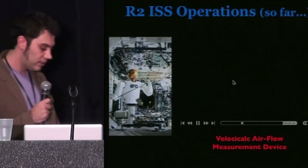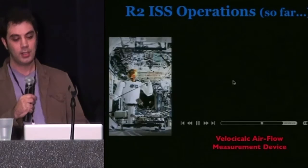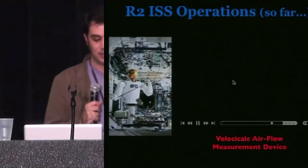But there were some things that the astronauts were interested in seeing if we could get Robonaut to help out with. There's one particular task called a velocicalc. It's basically a measurement device with a telescoping rod that they have to put and hold in front of air filters on the station just to make sure airflow is all right. Obviously an important thing in space.